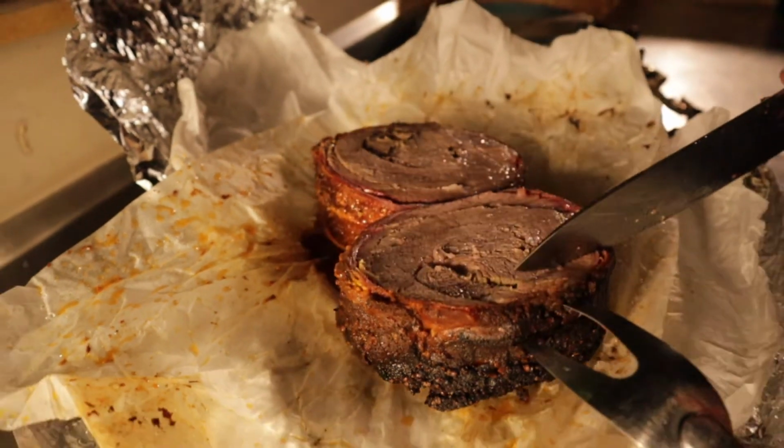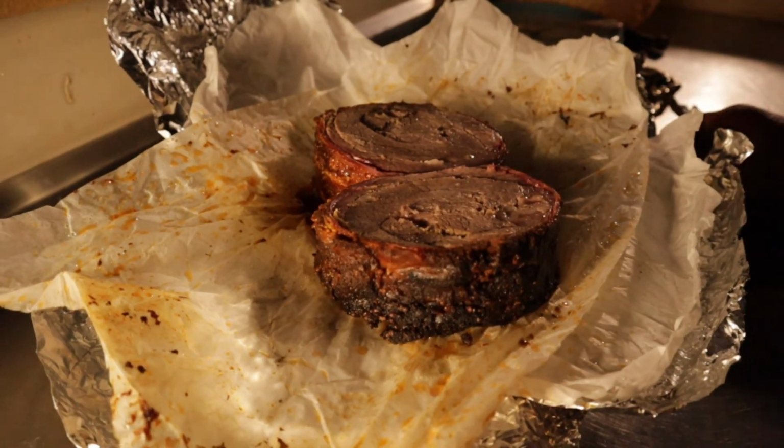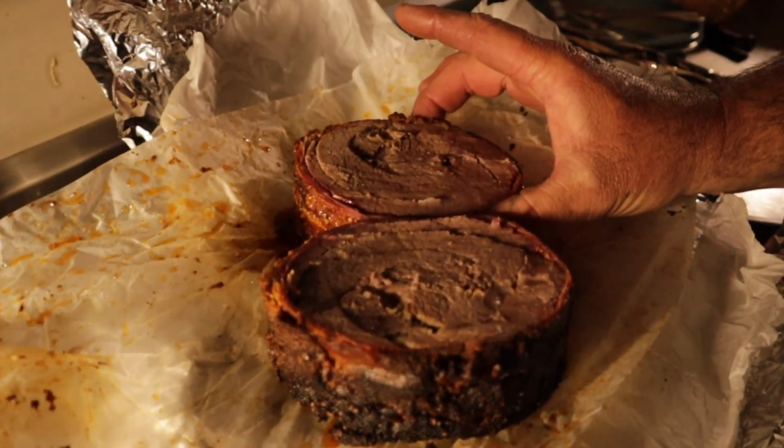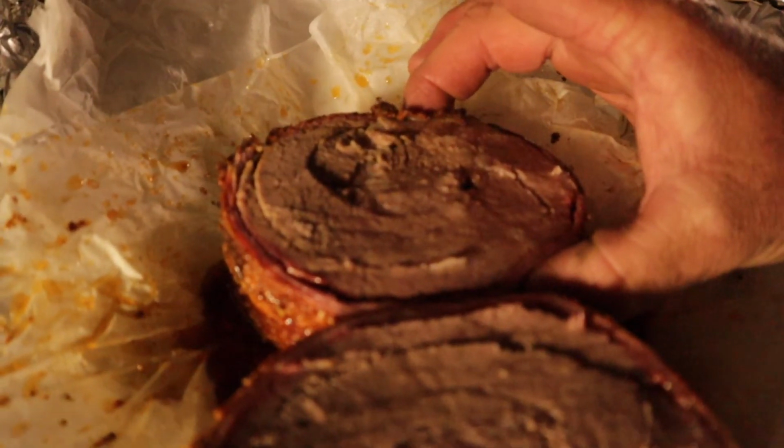Okay, well, there you have it, and I can see juice coming out of it. It looks very juicy.